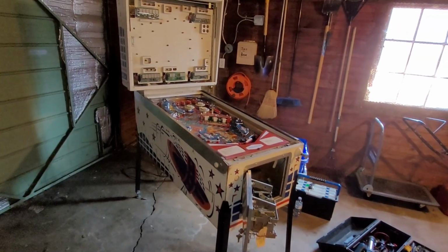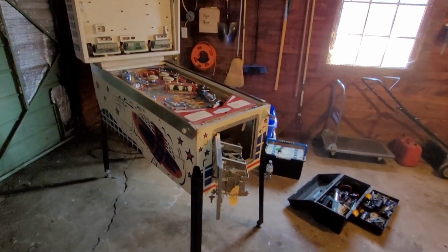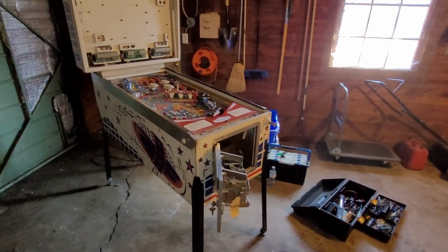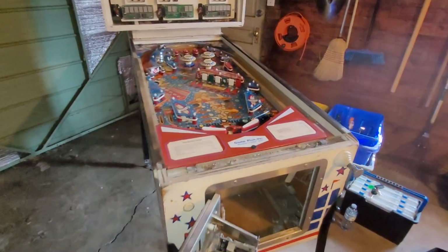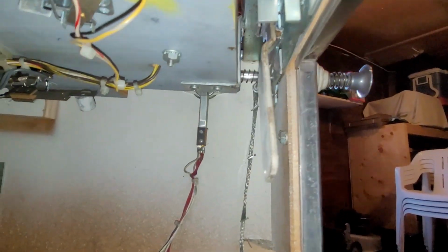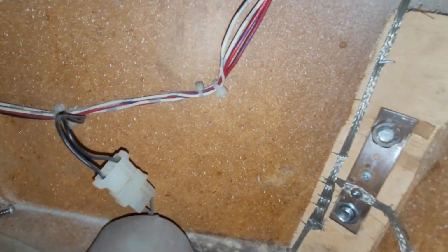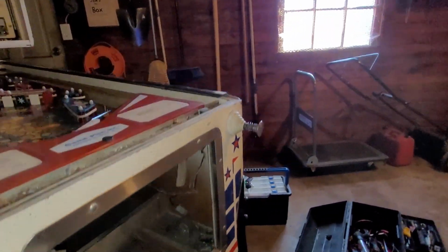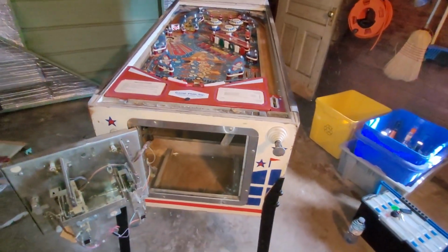All right, we're all set up. I don't know if you saw or could tell that I was struggling with the front right leg. That's because the leg bracket is stripped. So I managed to find a couple nuts. Let's see if we can see. And where is it? Right there. So I just put a couple nuts on there. That is a pretty simple fix. Those leg tees are like a few bucks at Pinball Resource.